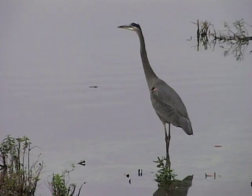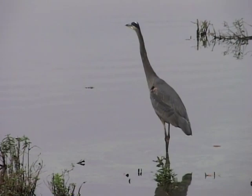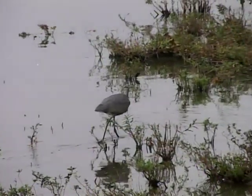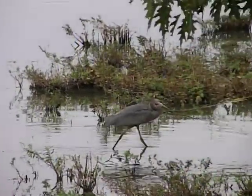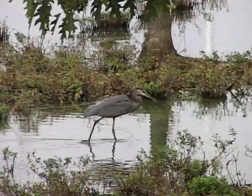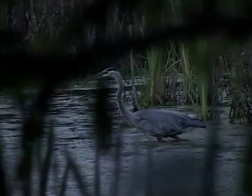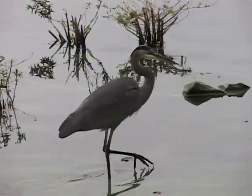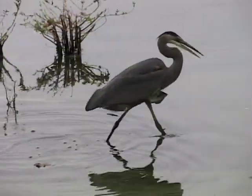Right here, you'll see a marking on his left shoulder. I don't know if it's an injury, because Steady Eddie has a similar type marking. You'll never confuse the two birds. Fast Freddy likes the open water, where Steady Eddie prefers a secluded spot. I believe Freddy here is a blue heron, where Steady Eddie is a great blue heron.